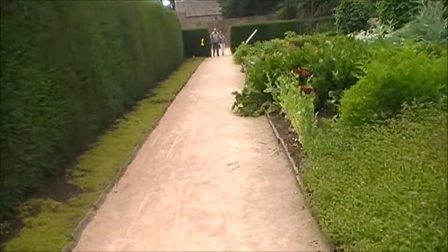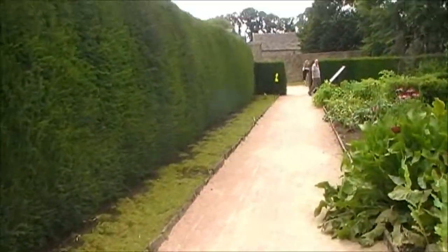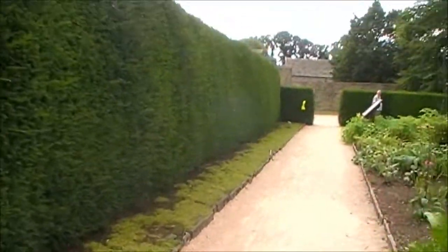Very nice. See, the great thing about this camera is that I can just leave it running like I am now, recording. And then just cut and edit and chop it up as I like.